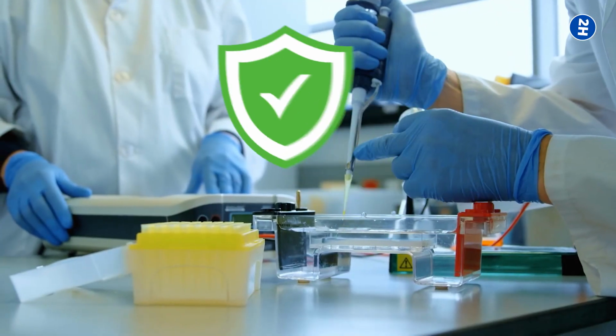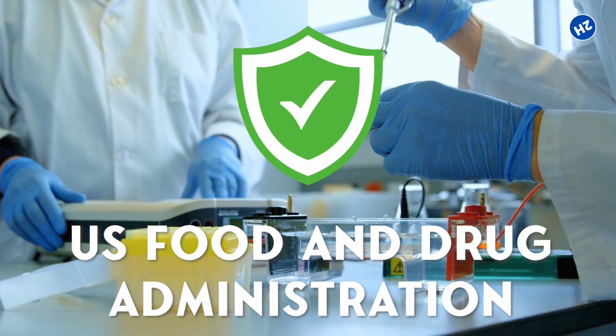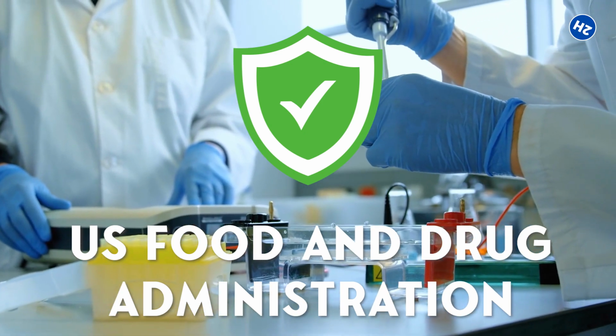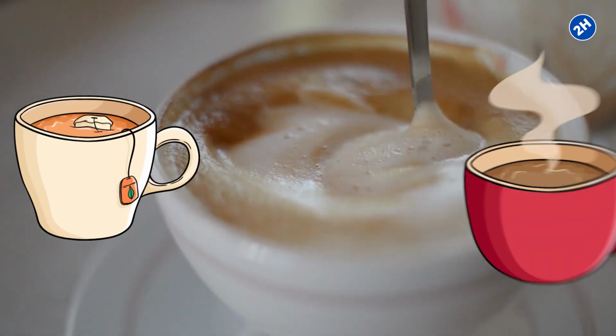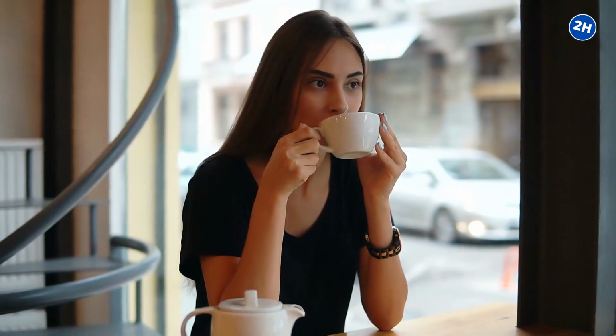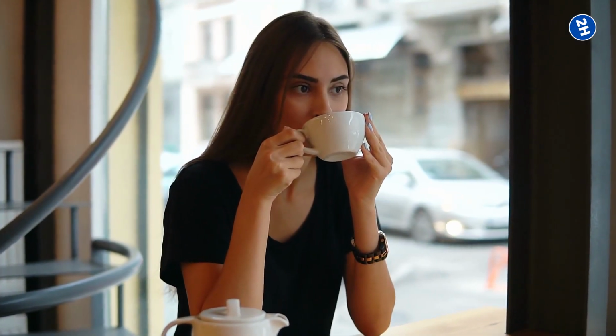It is considered safe by the US Food and Drug Administration and even shows a reduction in blood sugar levels in some studies. You can use it in your tea, coffee, or baking. The taste and benefits will not disappoint you.